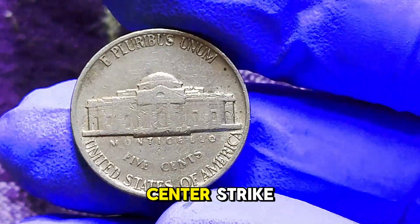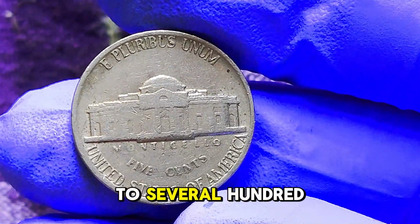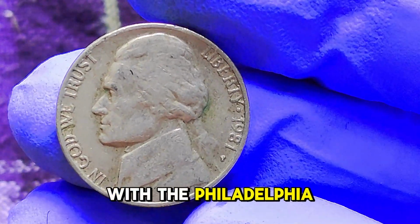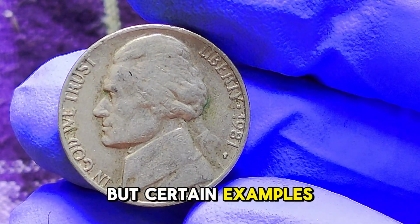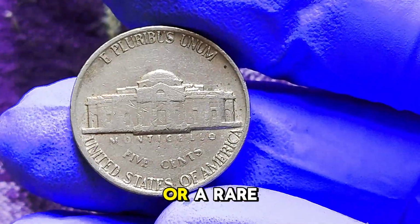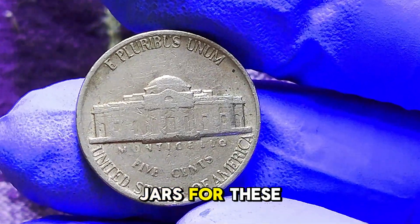A noticeable off-center strike or dramatic double die could sell for anywhere from $20 to several $100s, depending on the nature of the error. To sum it up, the 1981 Jefferson nickel with the Philadelphia Mint mark is a common coin in circulation, but certain examples can hold real value. Whether it's a high-grade mint state coin, one with the full steps designation, or a rare mint error, it's worth checking your pocket change or old coin jars for these hidden gems.